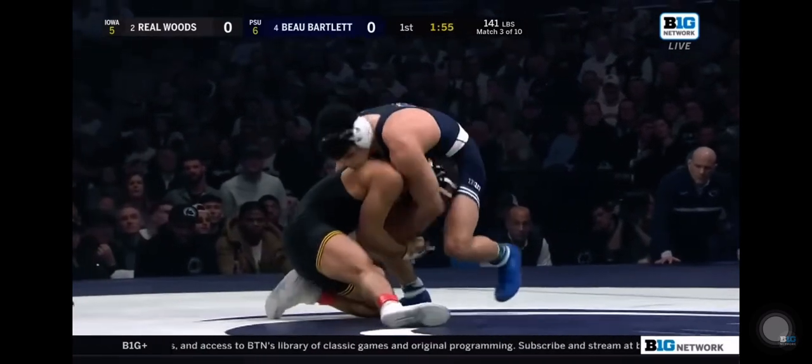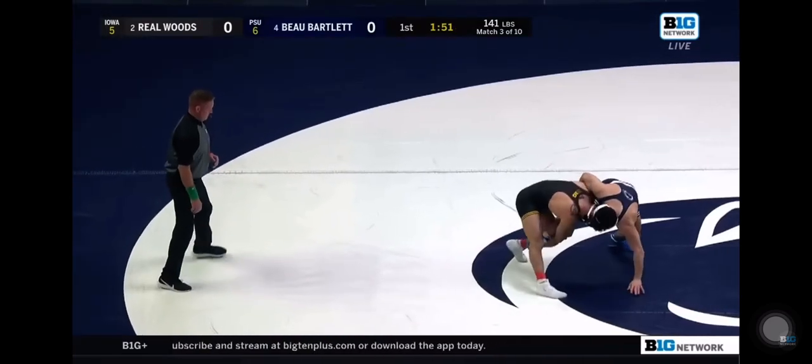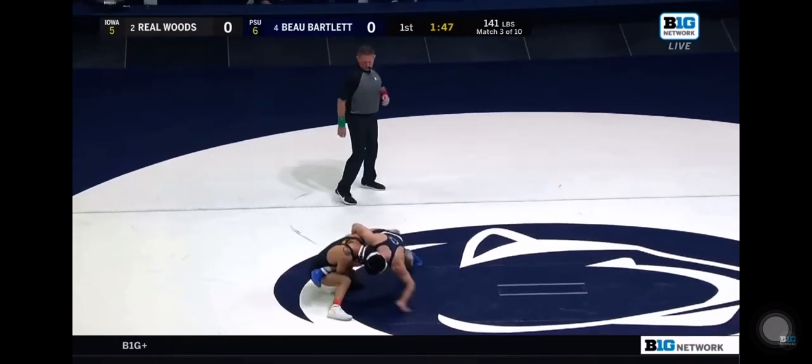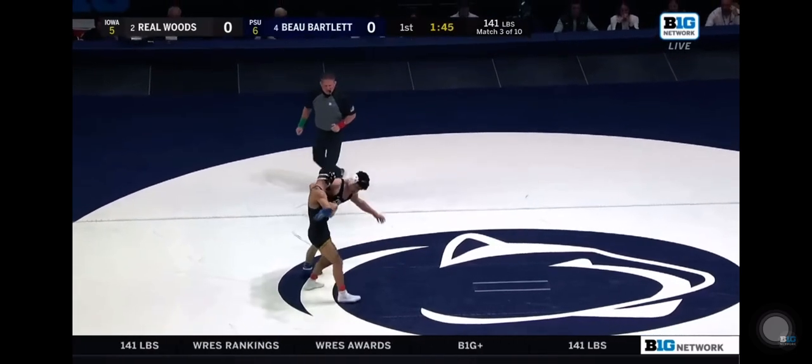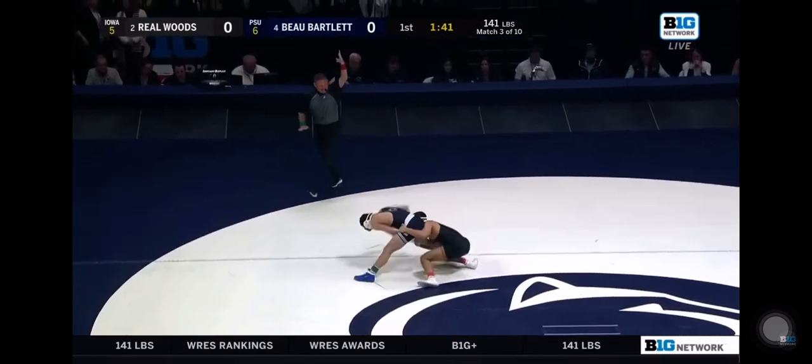We've seen him do some crazy stuff on a wrestling mat. Great athleticism as he continues to fight the single leg from the Hawkeye Woods. Yeah, he's looking to come back in. Now Woods has shelved that leg on his right thigh. He's able to come up to his feet. He's on the outside of the leg, and he'll get the 2.